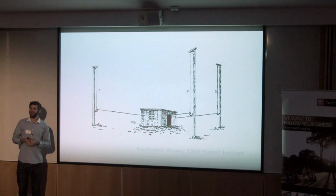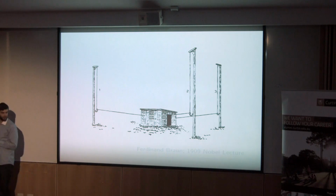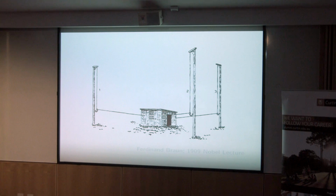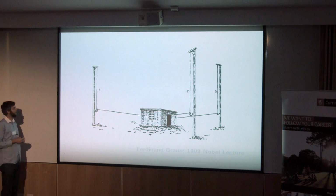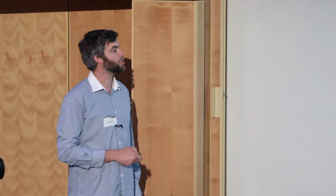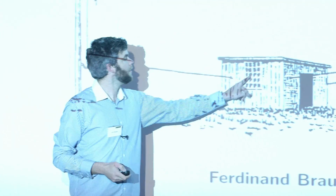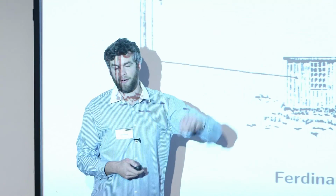Who's heard of Marconi? Who's heard of Ferdinand Braun? Excellent, a couple of you. Ferdinand Braun shared the 1909 Nobel Prize for physics with Marconi. And this image is straight from his 1909 Nobel lecture. And he's got a little transmitter station with 3 different aerials.